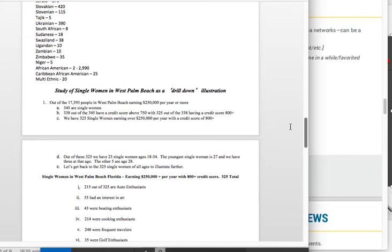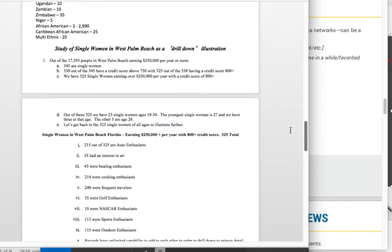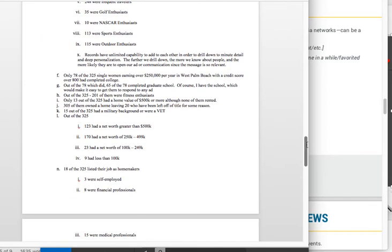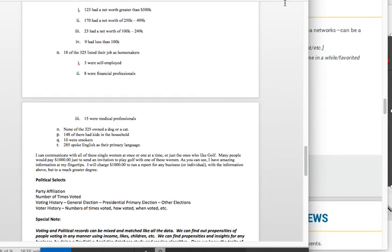I did a single woman test of West Palm Beach, for example. Out of 17,393 people in West Palm Beach, 345 single women earned that. 338 of them had a credit score of over 750, with 325 of them having over 800. We knew where they lived, what they liked to purchase, what their interests were, and then we narrowed it all down. And then you can communicate with these people on autopilot. This is just incredible reverse data appending, and we do that with geofencing, which is coming up here in a second.